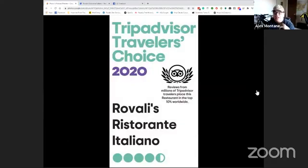And last but not least, check this out. So this is the official badge that we received from TripAdvisor for Best of the Best 2020 Traveler's Choice, Rovali's Ristorante Italiano. And if you look at this, it says reviews from millions of TripAdvisor travelers place this restaurant in the top 10% worldwide. Incredible. I am grateful. Thank you, TripAdvisor.